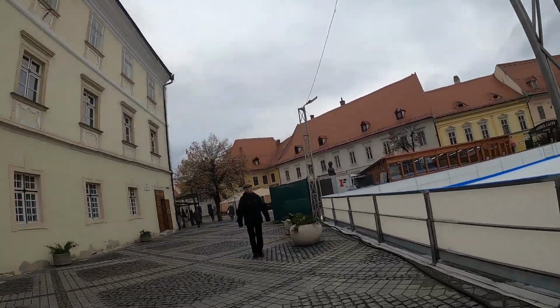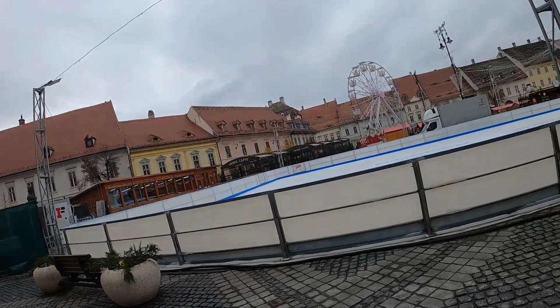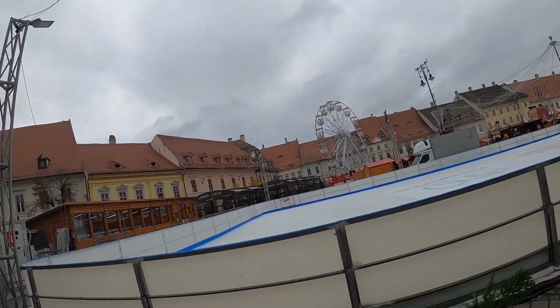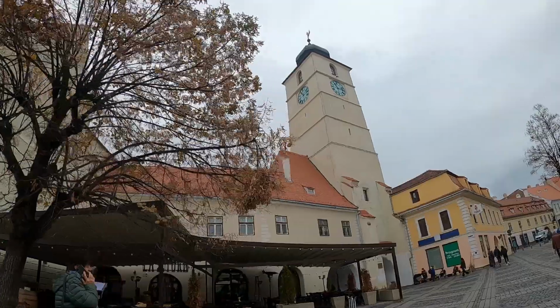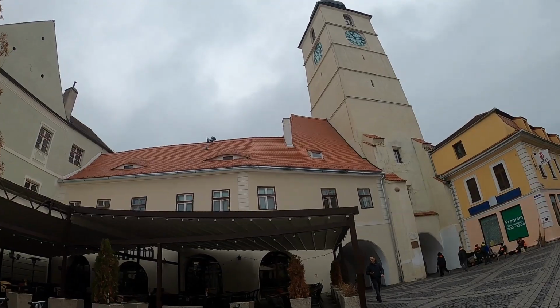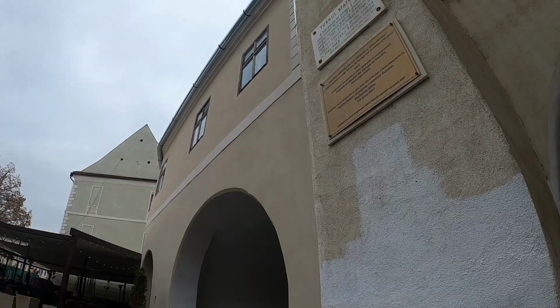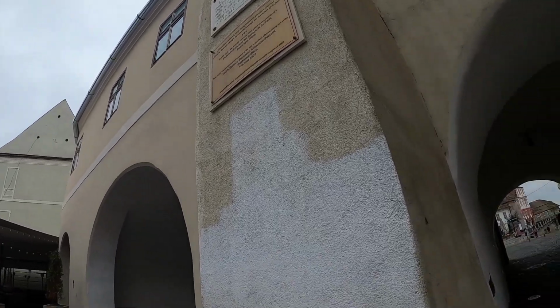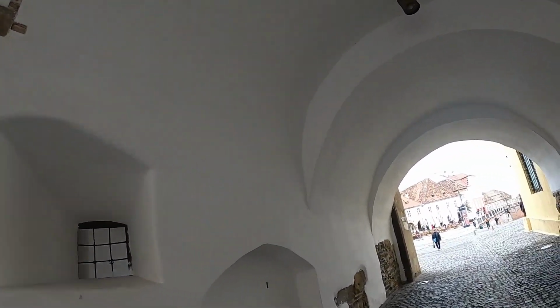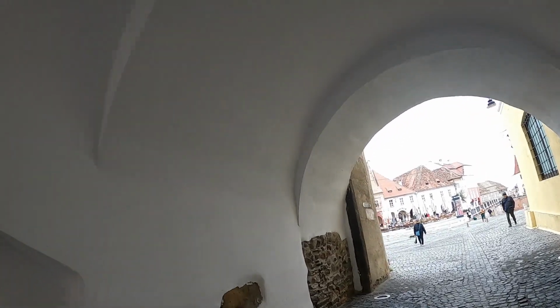Last time I was here it was June. Instead of the Christmas market, they had a food and drinks festival going on. Very cool. I stayed just off the main square here as well. Tower here, I think it's from the 13th century if I remember correctly. Should say on the plaque here. I think it says 1500s on there, but I think it is possibly earlier than that, just reconstructed over the centuries.